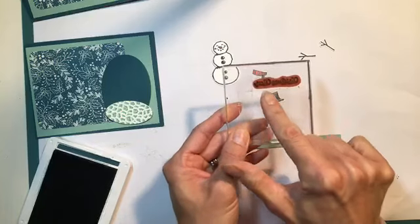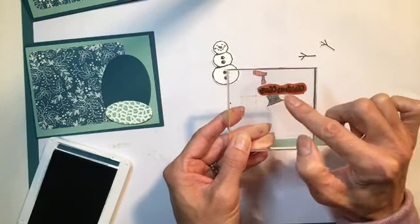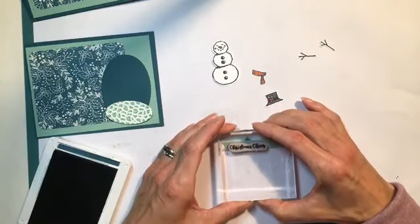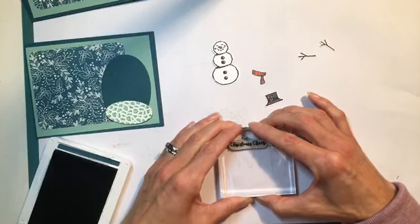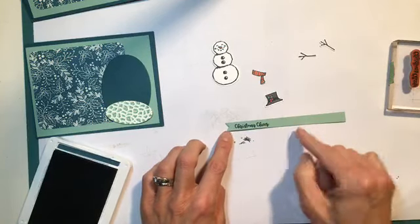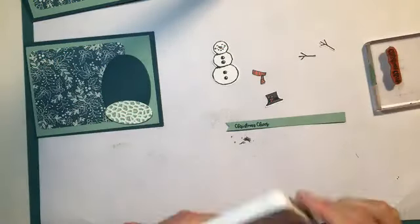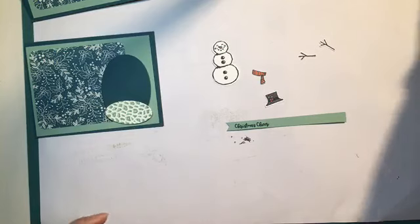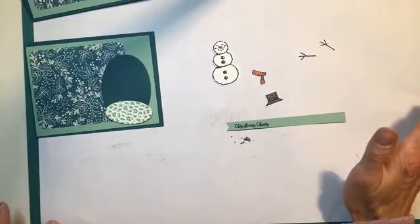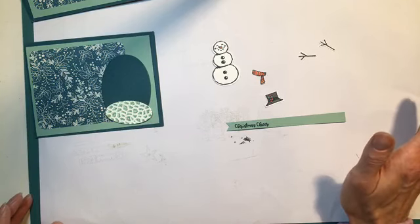So you want to look at your stamp, and you can see I have more blank at the bottom than I do at the top. And so, you know, it's not an exact science when they make these. So sometimes that will happen. So it pays to look at the back of your stamp, and then you can adjust your placement on the paper. All right, so there we have it. Now we're just going to put all this together. So we're going to build our snowman and put the rest of the card together.